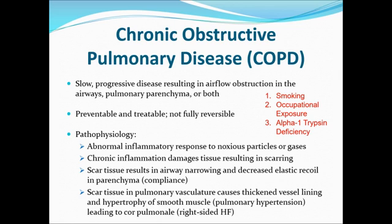It's also going to cause what we call decreased elastic recoil. So decreased compliance. So the lungs will not expand and contract as easily as they did before. Okay. So this scar tissue is happening in the respiratory tract. It's also happening in the vasculature, the vessels within the lungs. So the vessels are thick, they're hypertrophied, and this is what actually creates what we call pulmonary hypertension. So increased pressures in the vessels within the lungs. And that will lead to right-sided heart failure. Long term, it will lead to right-sided heart failure. And we use the term cor pulmonale to refer to that.